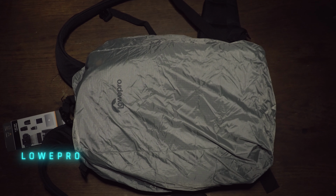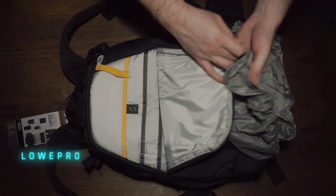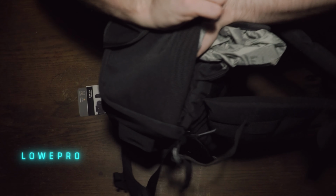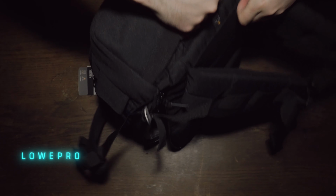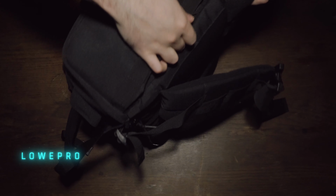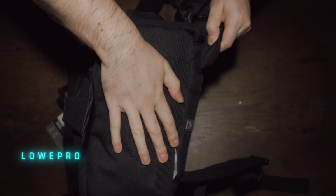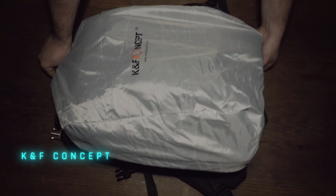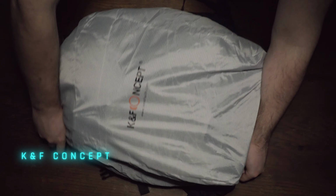The two bags that I bought come with a weather bag. The Lowepro one is actually attached to the bag, and you could just pull it out and cover it up, and it's nice and easy. The K&F Concept bag is detachable, and I've actually just stored that in one of the pockets inside the bag, but it covers the bag just as nicely.